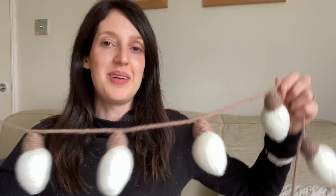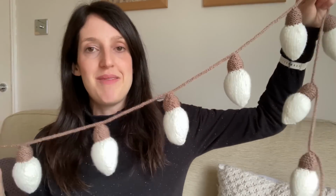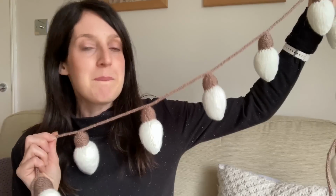And when they came down after Christmas, I really missed them actually. So I decided to make another set to just use for the rest of the year round. So for this set, I chose a neutral colour that would go with our front room, which is beiges and browns and natural colours. So this is my second set here. And I'm really pleased how they turned out. And it was quite nice to turn a pattern that's designed for Christmas into something that could work all year round. So yeah, these are they.